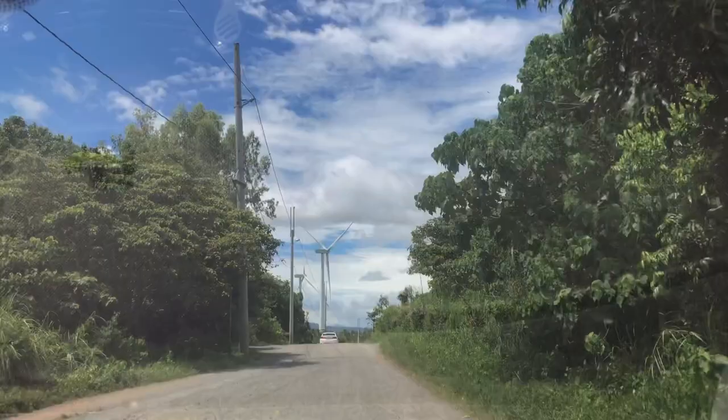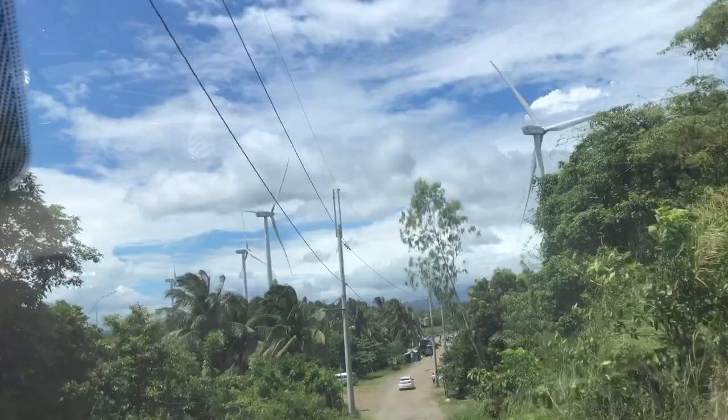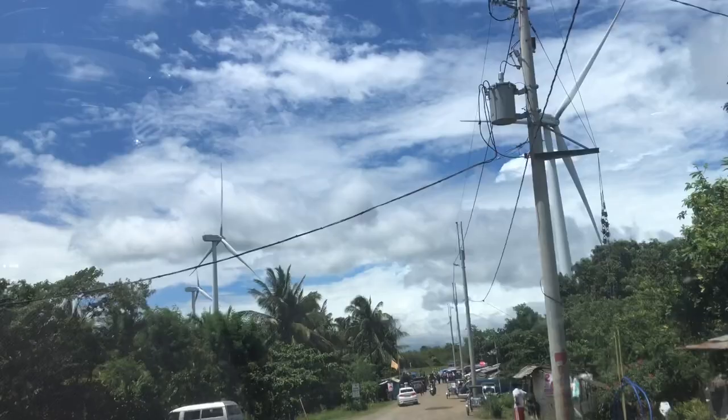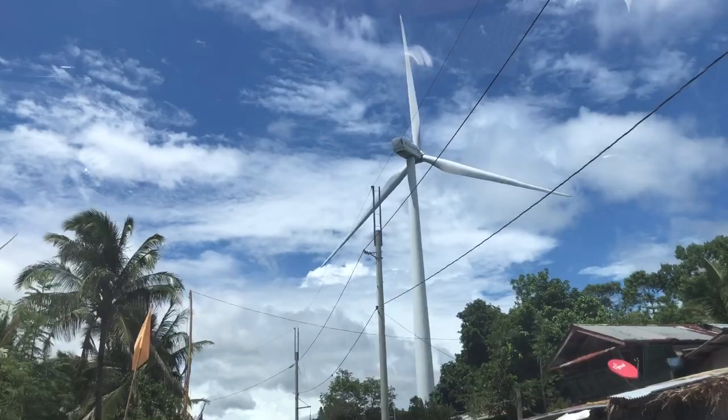Now it's really time to check out. Let's hit the road. Next up is the Pililla Wind Farm. Pililla is also in the Rizal area. It is a renewable energy source from wind, harnessed into electricity.